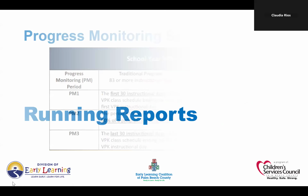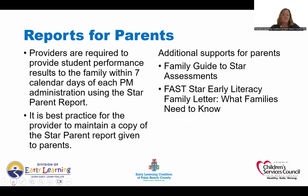Okay. Running reports. So just a reminder that you are required to provide student performance results to the family within 7 calendar days of each of your PM administration using the STAR parent report. So you do have to give the family the STAR parent report within 7 days of the child finishing the assessment. It is best practice to keep copies for yourself, whether it be a digital copy from the download or a copy of what the parent signed. Sometimes we do have parents that come back and want it for another period. This data in the system does get erased at the end of the year, so we don't have access to it either. So if you don't have a copy, then you can't supply that to anyone. So it is a best practice to keep a copy.